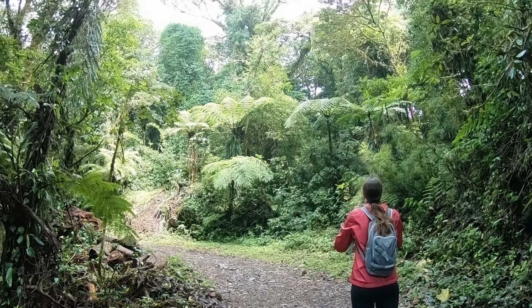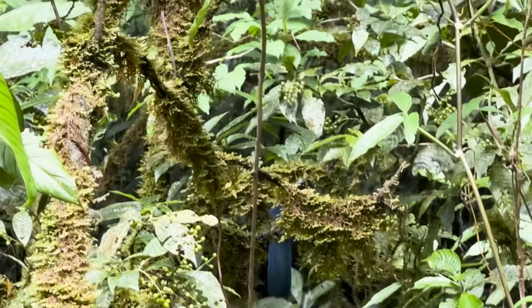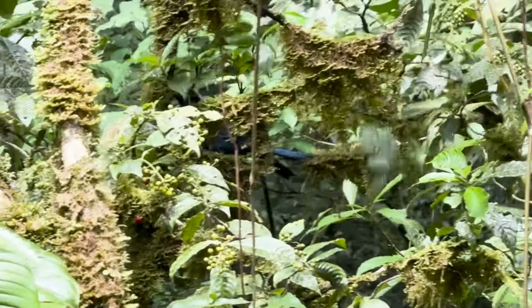Today, the cloud forest is still continually changing due to climate change, and the people here fear that it will be a much different place in the near future, with less life and vibrancy.